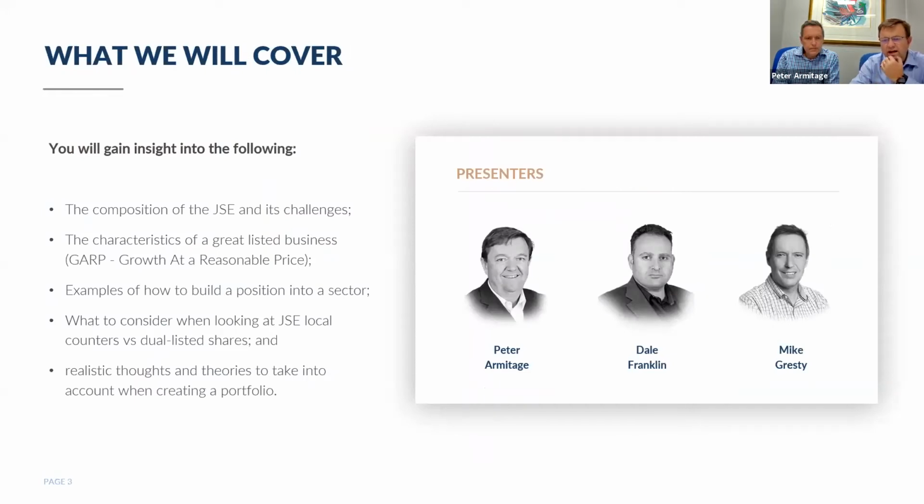What we're covering today is the composition of the JSE and its challenges, the way we approach markets, which is a growth at a reasonable price type equation, examples of how we build a position in the sector, what to look at when you look at JSE local counters, and realistic thoughts and theories to take into account when creating a portfolio. We're certainly not trying to market SA equities in this presentation. We're talking about managing an SA equity portfolio.